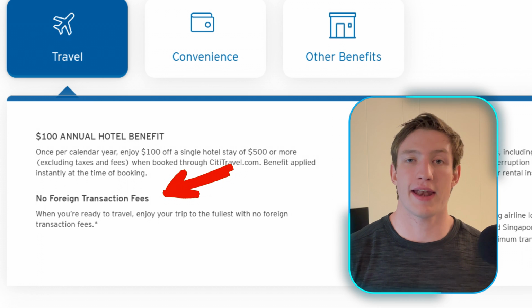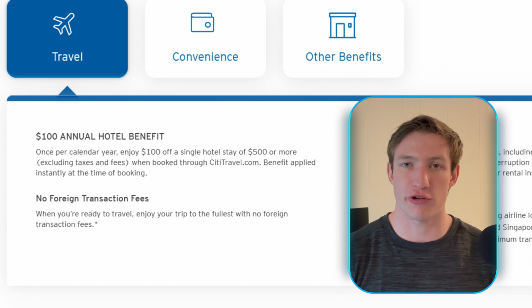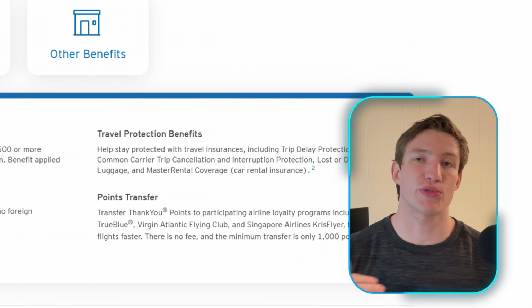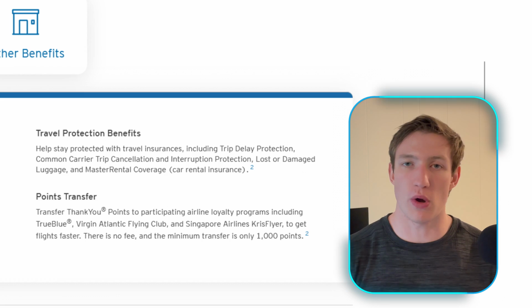Now, this is something that I view as should be included if you are paying for a card and it is a travel-based card, but I never take anything like that for granted. So if you are going to be traveling abroad, having no transaction fees is a huge win. We can also see that there's some travel protection benefits that help with cancellation, delays, lost baggage, or any other issues when you are traveling.